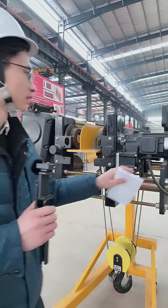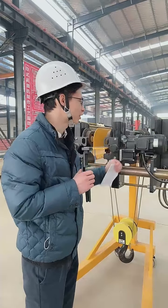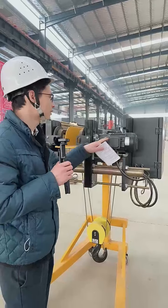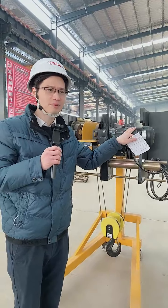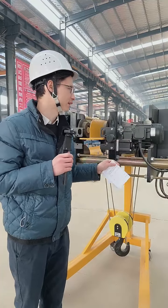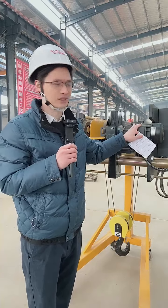And for the lifting motor and the cross motor, the protection class is IP65. For the normal cranes, the motor protection level is IP44, and for this it is IP65. It's a high level. And for the insulation class, we use H class, and for the traditional motor it is F class. So H class is much higher than F class.